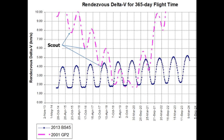It takes a year to get there, and then you have quite a bit of time before you have to do your return. You could actually return for less than 2 kilometers per second. That's 2001 GP2. This other track we've done, 2013 BS45, is very convenient. You could do scout missions at several points along this track and still have time in the outer years to do your ARM mission, again, at a fairly low delta V cost.